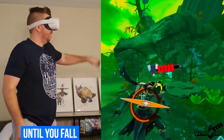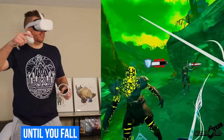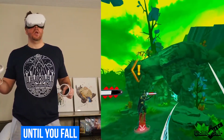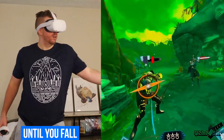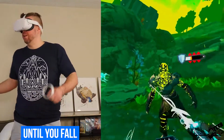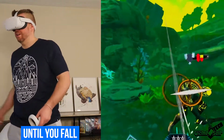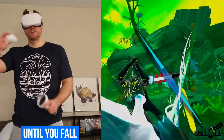Number 5, Until You Fall. This is a roguelite RPG sword slasher game where you have to time your sword strikes and blocks to be able to counter your opponents. It can get very intense and very satisfying when you survive these intense moments where you've timed your swords just right and managed to take down the enemies. I highly recommend checking that out, and it's a very good implementation on the Quest 2 in particular.